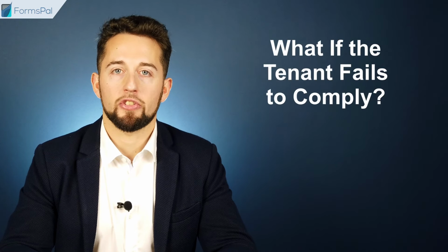What if the tenant fails to comply? If the tenant fails to comply with the rules of the lease, the landlord can file a complaint with the appropriate Oregon court. The filing fee is $88 statewide. Then, the tenant should get a complaint and summons before the hearing by a person authorized by the court. If the tenant decides to appear for the court hearing, they should file a written notice with the court.